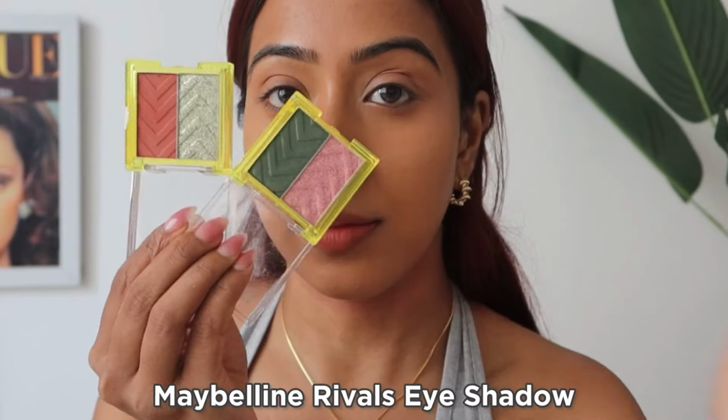The best thing about this eyeshadow is the pigment. Before I tried the Maybelline eyeshadows, I honestly did not like them because there was hardly any pigment. These ones have such amazing pigmentation. I love it so much, and the shades are very unique as well.